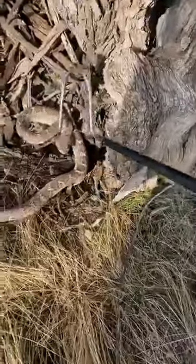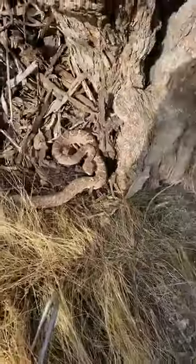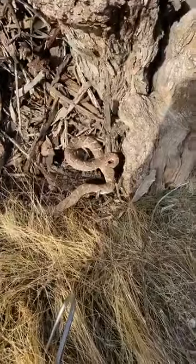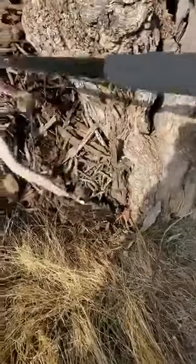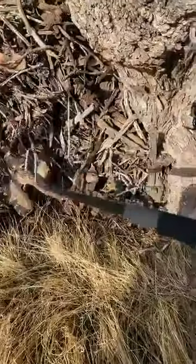Look at that. What's that on her head? Oh, she's got a wound on her head. Interesting. So maybe that's not what happened. Maybe this snake was injured and was trying to find a better spot to hide out. I don't know. But someone tried to kill this snake.